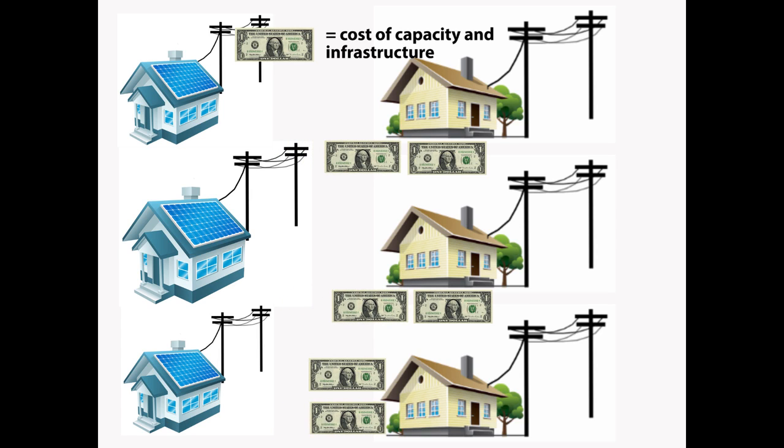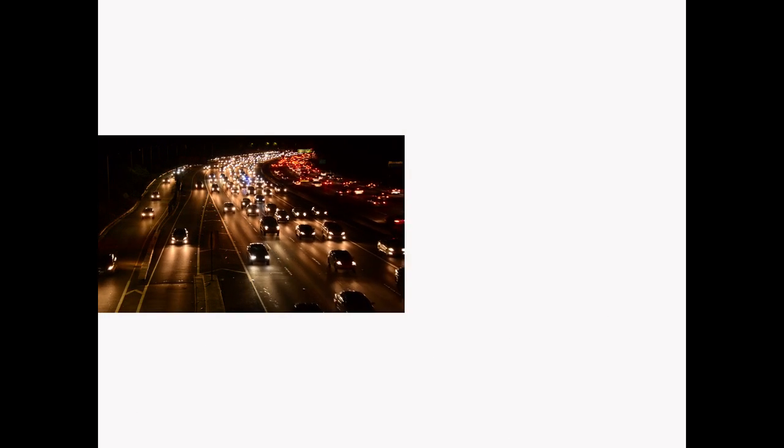This is why a change in the net metering policy or the rate structure is needed. Just like this highway, the change will ensure that everyone who's using the utility system during its rush hour will be paying their fair share.